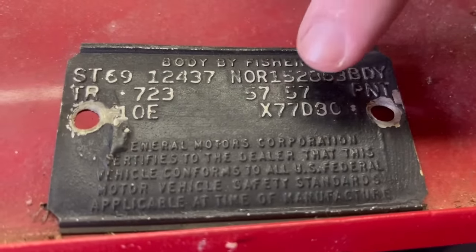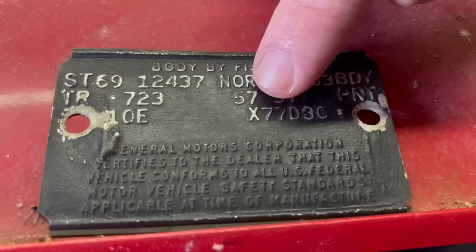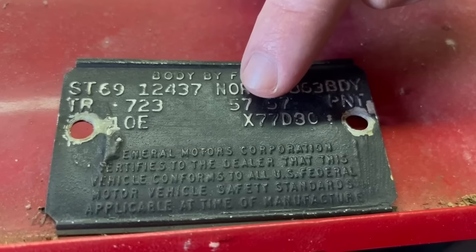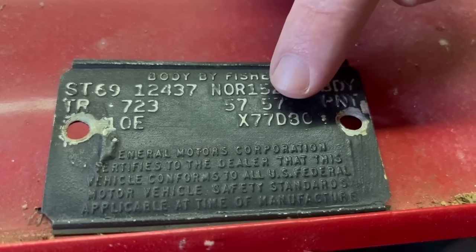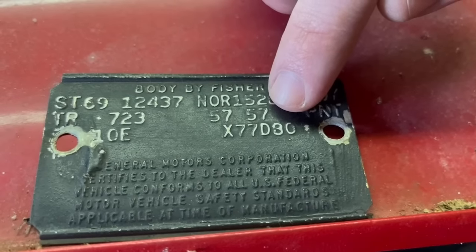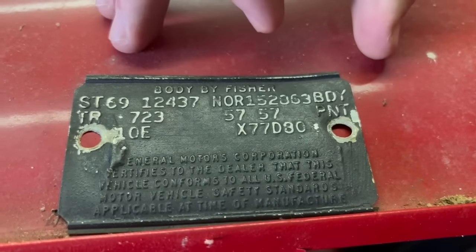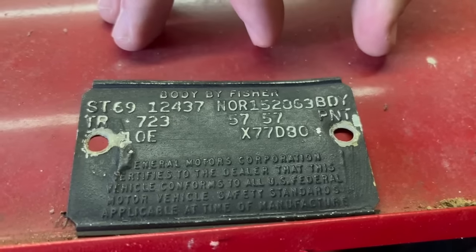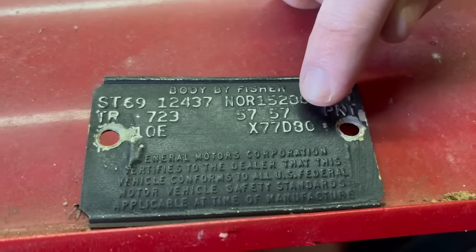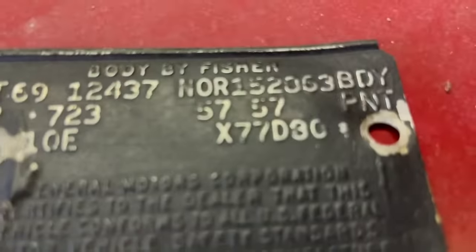But the most important part is this number right here, and this is how we can confirm that it is a Z28. It does have the X code, X77. And then the D80 was the RPO code for the front spoiler on that car. This car was actually built before the spoilers were mandated, and the spoiler was optional. And the way that they show that on this car is with the D80 RPO code.